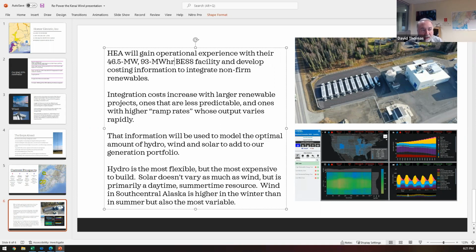So we haven't gotten into the details of the modeling, but that is absolutely cost benefit. If you scatter your wind resource around a little bit, with solar as well, right? If it's cloudy in Homer, it might not be cloudy in Nikiski at the same moment. Certainly the same cloud isn't going to go over two wind farms at the same time. But to minimize that variability makes it less expensive to integrate.